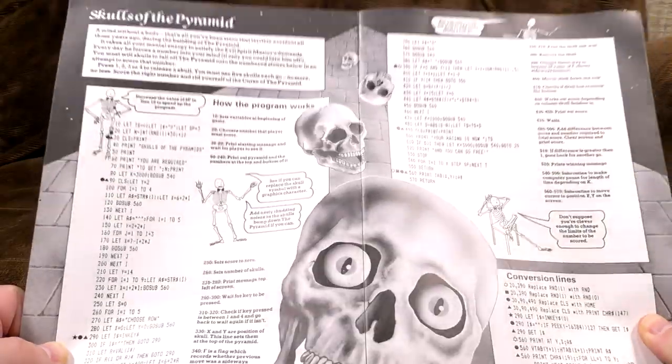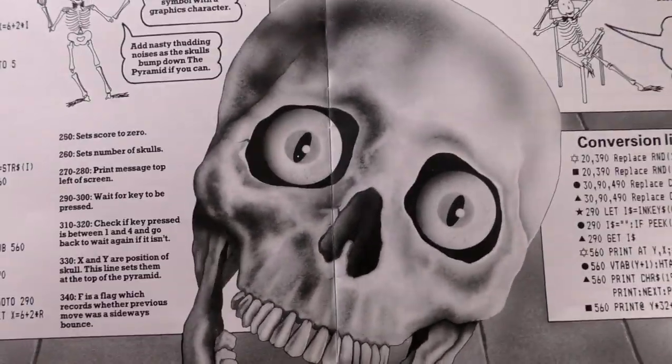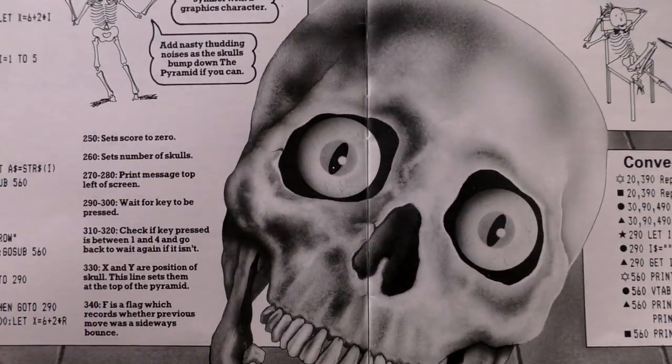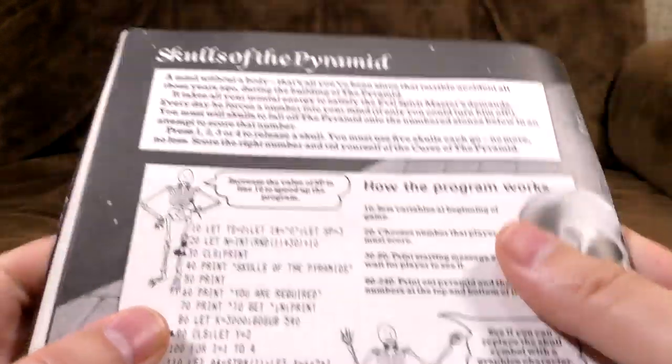Game number two, Skulls of the Pyramid. Oh, my eyes are still in my skull. Ooh, not human eyes either. Somebody stuck some goat eyes in a skull. That's not fun, guys. Leave the goats alone.